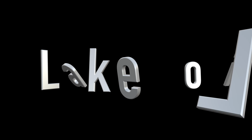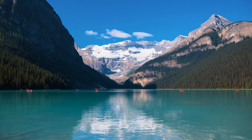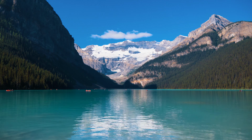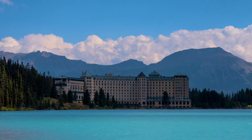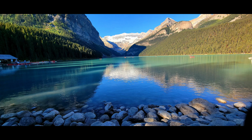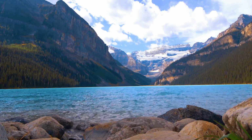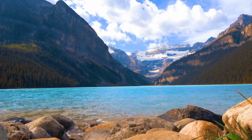Number 3. Lake Louise. About an hour's drive from the town of Banff is a stunning turquoise glacier-fed lake and a famous majestic chateau. This real-life fairy tale setting, surrounded by high-peaked mountains and glaciers, is Lake Louise, a little hamlet in Banff National Park.